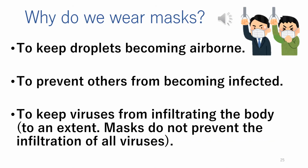Next, we will talk about face masks. The primary function of a mask is to prevent the dispersion of airborne droplets. Wearing a mask if you're infected prevents you from infecting others. Masks can prevent viruses from entering the body to some extent.